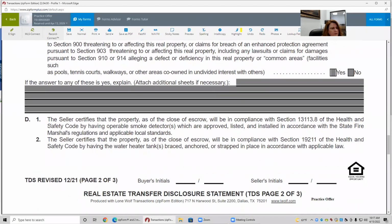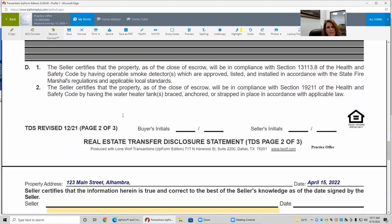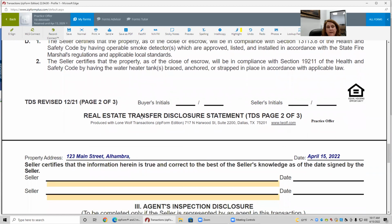And down here on D1, it's talking about that the property at the close of escrow will be in compliance with the health and safety code by having operational smoke detectors. That is a requirement. It's also a requirement that the water heater tank is braced, anchored, or strapped. So that even reminds them again right here to make sure those things are done. Please make sure that they are complete before an appraiser hits the property, because we do not want to cause an extra charge that may fall onto the seller if they agreed to pay for those items.